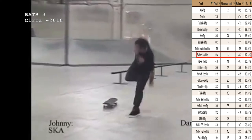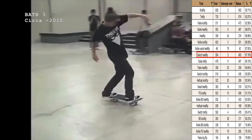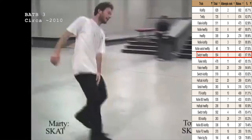Therefore, switch heels rank 8th overall in consistency amongst flip trick types, behind the 4 previously mentioned heel flip variations, as well as nollie kick flips, fakie kick flips, tray flips, and of course, the most consistently landed flip trick of them all, the almighty kick flip, which boasts a 95.71% consistency throughout 12 completed seasons of Battle at the Barracks.